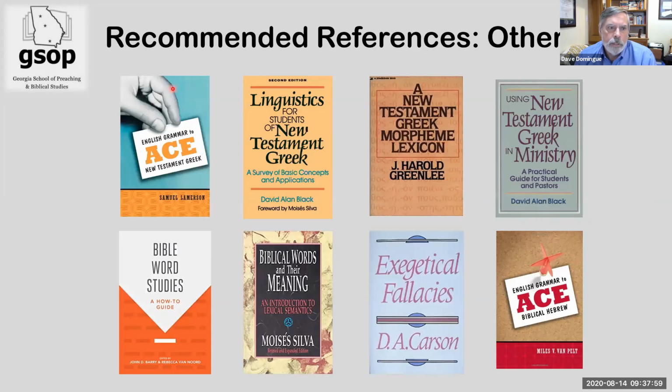Some other recommended references. If you're not strong in English grammar, these very small books, English Grammar to Ace New Testament Greek and English Grammar to Ace Biblical Hebrew, are great references to help you grasp English grammar and apply it to Greek or Hebrew. If you don't recognize or remember how a noun is used, or what an adverb or an adjective is, what's adverbial, what's adjectival, how prepositions work, these provide great introductory points in English, but also correlate them in a really neat way to the Greek and the Hebrew.